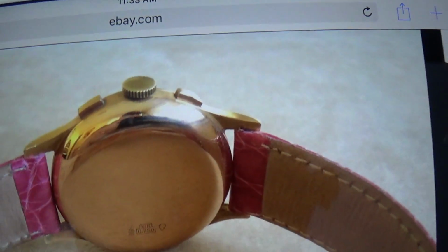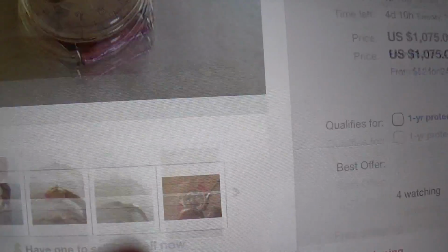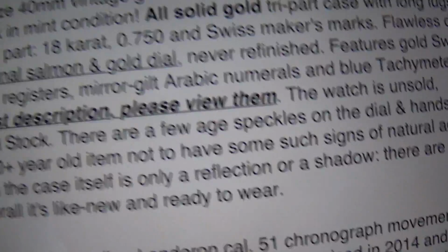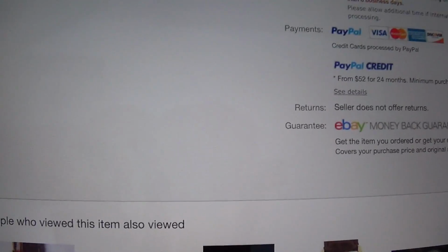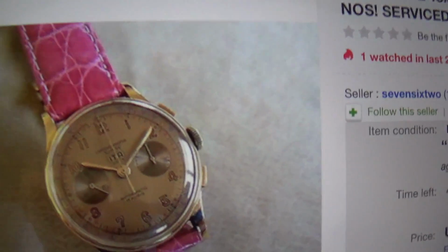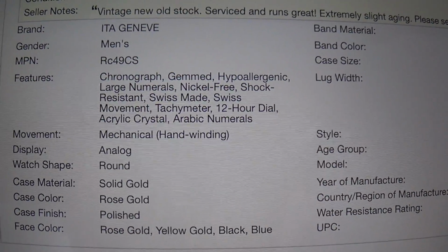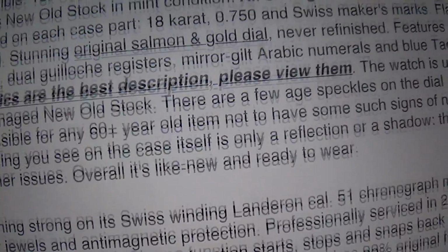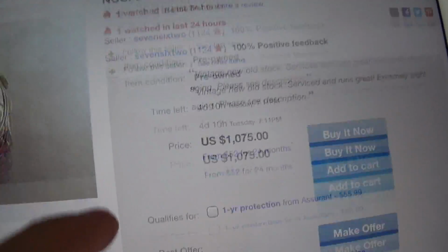The case is in pretty good shape. It's a very nice example. I just find it intriguing. It's a sweet deal. There's a ton of chronographs about, but just something about it just speaks to me. It's got a kind of salmon and gold dial, which I just find really alluring, and it would be nice to own a Landeron. I think that was quite a prestigious Swiss chronograph maker. If I had the money, I would certainly put an offer in.